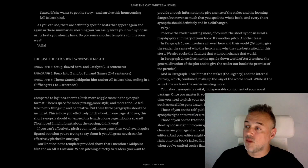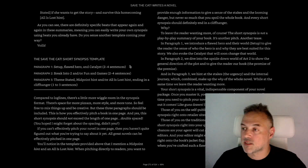And she says, okay, the way you do that is: Paragraph 1, setup, flawed hero and catalyst, 2 to 4 sentences. Paragraph 2, break into 2 and or fun and games, 2 to 4 sentences. Paragraph 3, theme stated, midpoint hint, and or all is lost hint, ending in a cliffhanger, 1 to 3 sentences. And this is the kind of thing you would put on the back of your book, or in the bit on Amazon, the blurb effectively, where you're selling it as well as the cover. The cover and that are the big selling points.